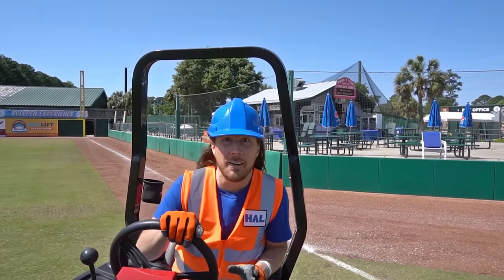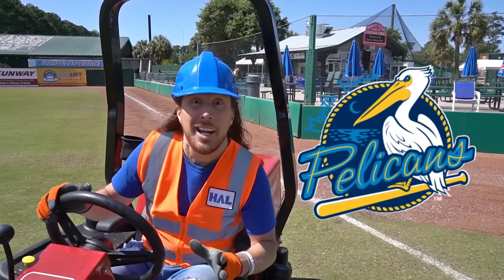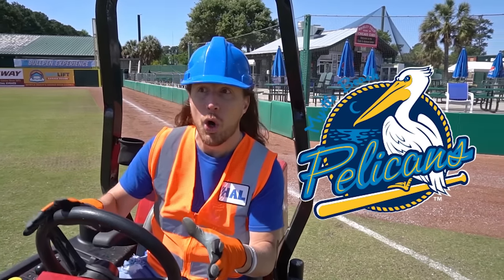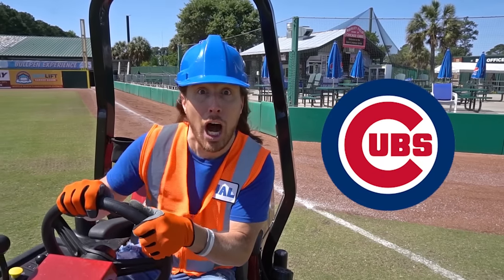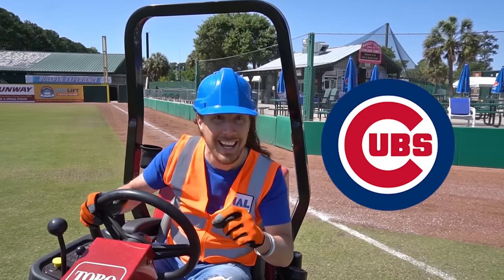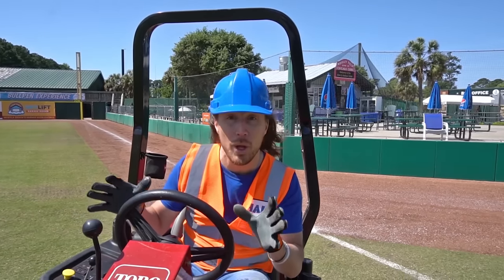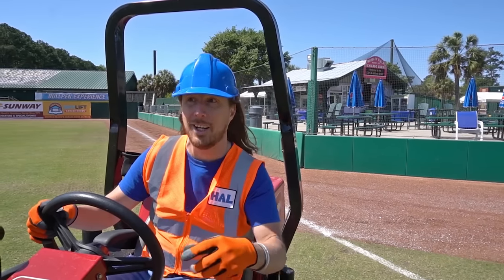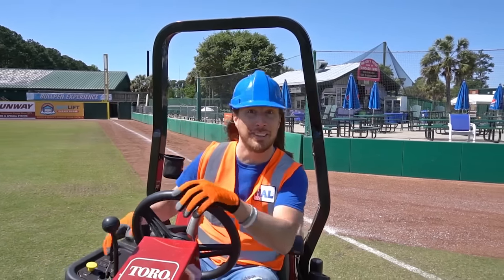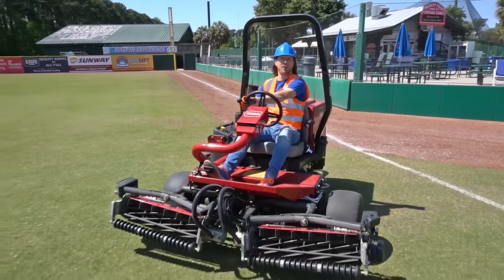We're here at Pelican Ballpark here in Myrtle Beach, South Carolina. Did you know that they are a Class A affiliate of the Chicago Cubs? And today, we got an awesome job to do. We are getting their field prepped and ready to go for their game tonight. I can't wait to watch it. Come on, let's go have some fun.